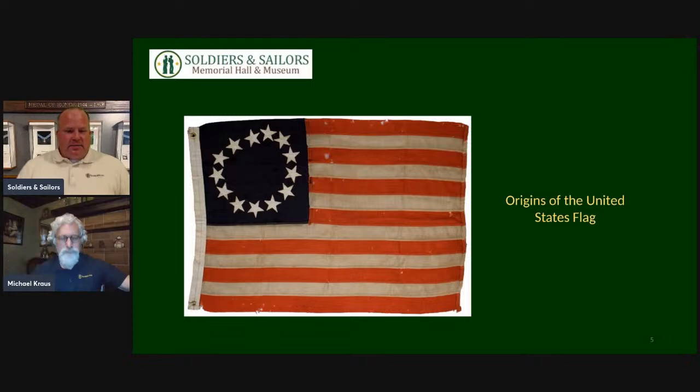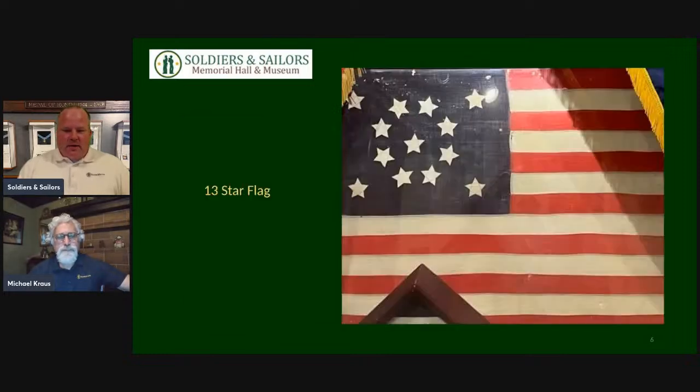And we're saying all this, and I'm leading with this little introduction to arrive at why we are doing the program today. When I go to the next slide here, this is actually a 13-star flag that we have in our collection. And this is a little bit of a different star pattern, which was common. That circular pattern is what is known as the Betsy Ross pattern or flag. But if you really look into it, there's all kinds of different ways that the stars were aligned throughout the early years of our country.